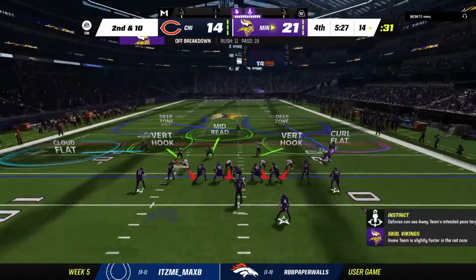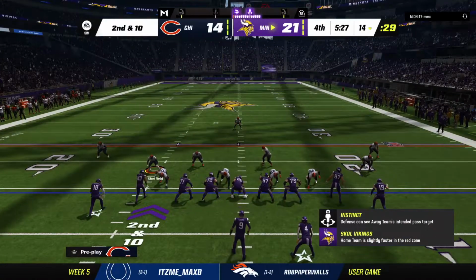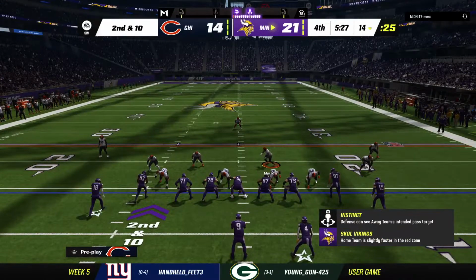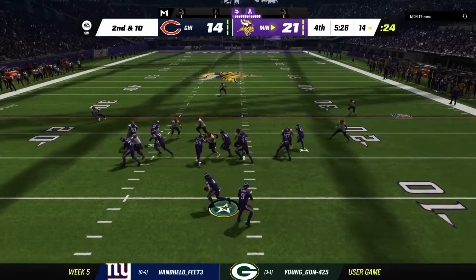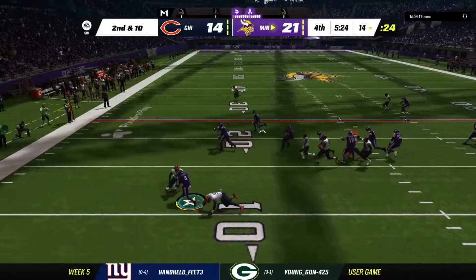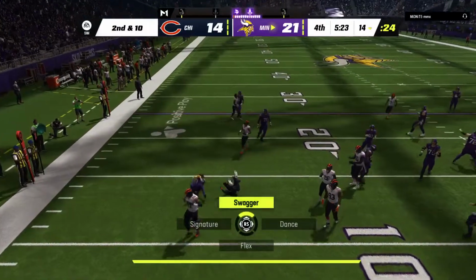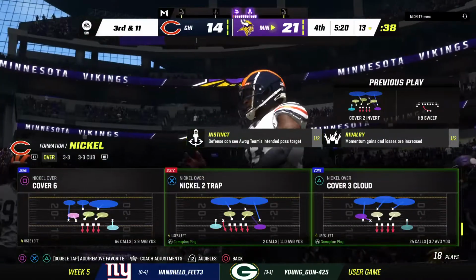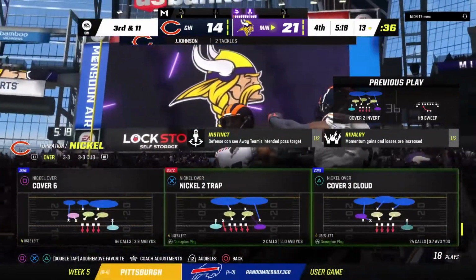So they'll come up after the incompletion for 2nd down. From the gun, it's a give to Cook. And he'll lose yardage on this one back to the 13. It'll go as a loss of a yard, so now they deal with 3rd and 11.